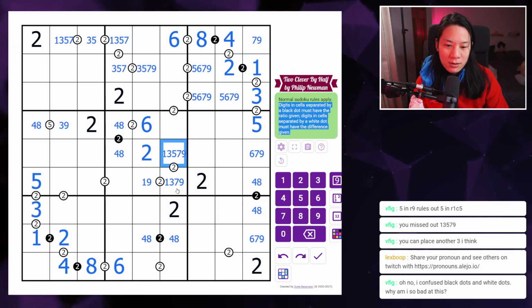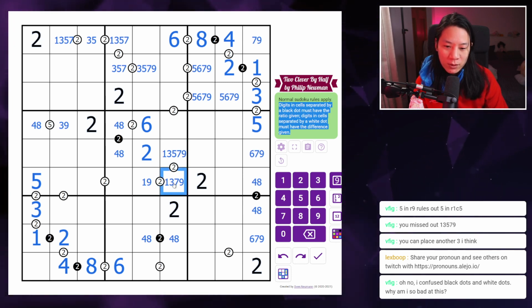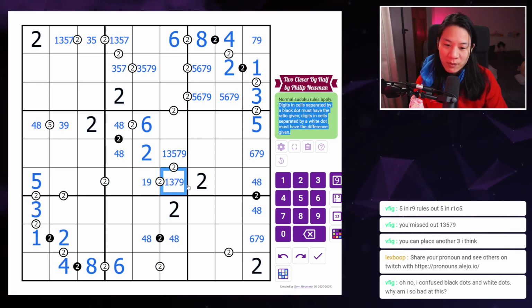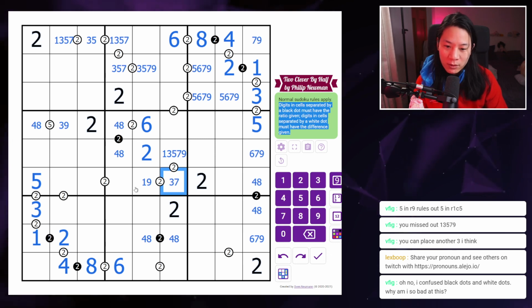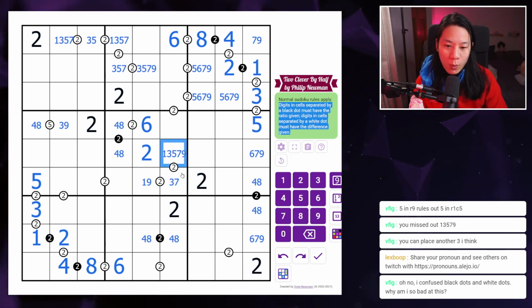And let's see, what does that mean? So it means that has to be a 1. And if that's a 1, that can't be a 7. No, it can be a 7. It can't be a 9 or a 1. There we go. That's how we get the logic. And then we've got 3 and 7.